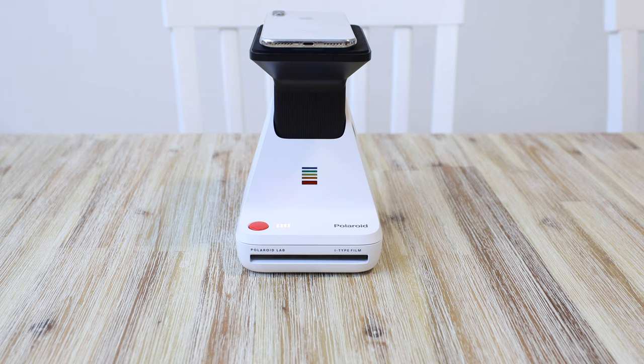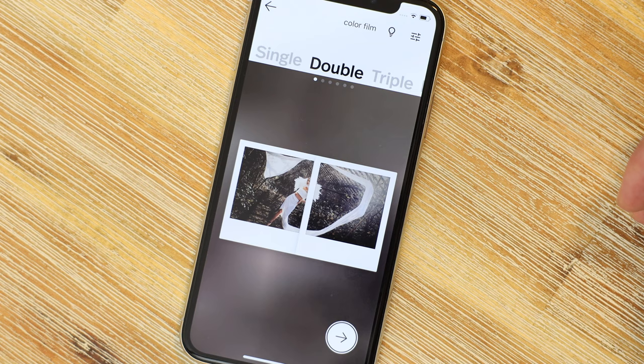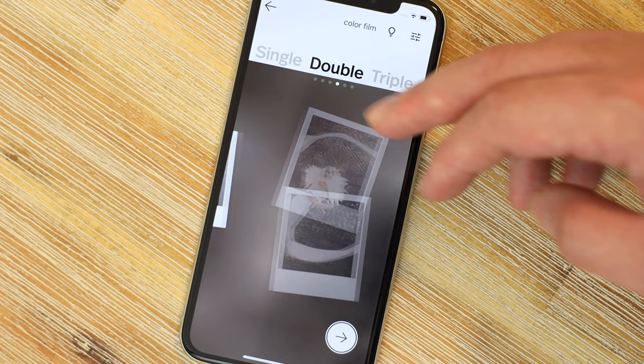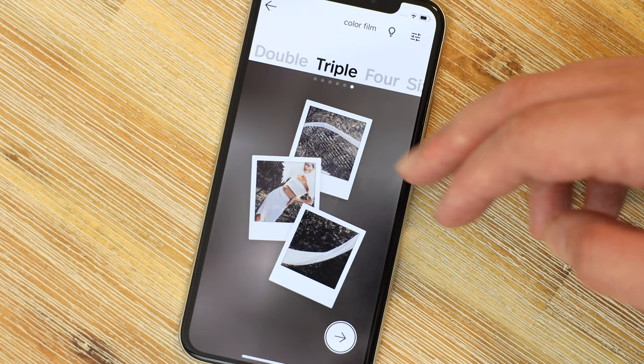As well as creating a single square print of your image, the app also enables you to create landscape, portrait, or creative collages using 2, 3, 4, 6, or 9 individual Polaroids, which is a very cool way to make enlargements or to make arrangements to display on your walls.